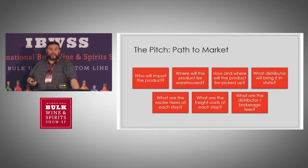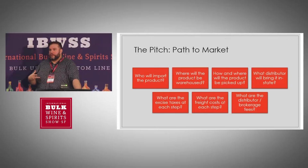And to know that landed cost, like I said, you have to know the path to market. Don't make the regional buyer do this homework for you. Make sure that you have a path to market.